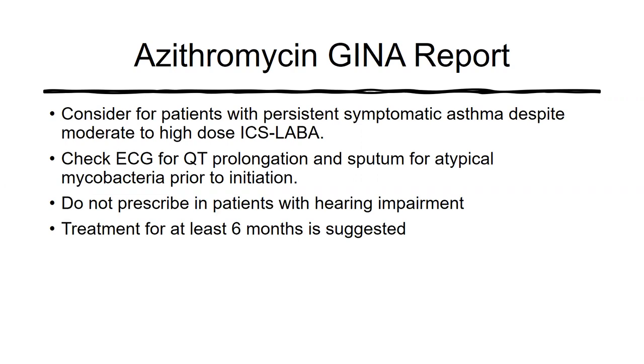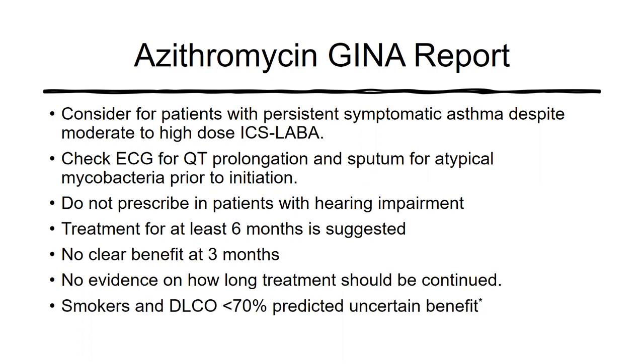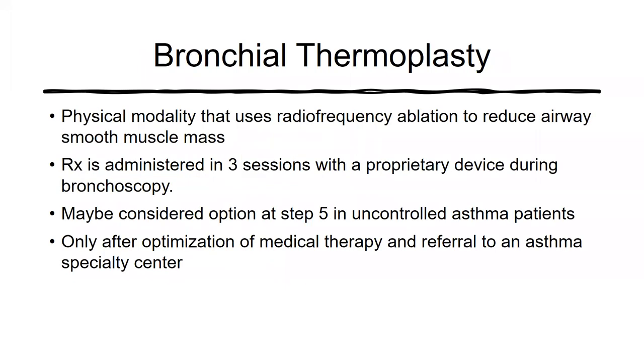Treatment is suggested for at least 6 months because there was no difference seen at 3 months. So if you're going to start these patients on azithromycin, you're committed for at least 6 months. No clear benefits at 3 months. And we don't know how long it should be continued. They continued it for 48 weeks in the trial. And smokers and patients with low DLCO have uncertain benefit because these patients were excluded from the trial.